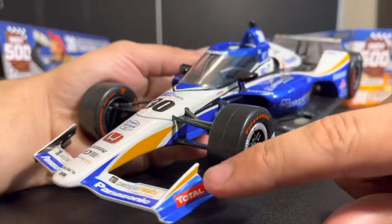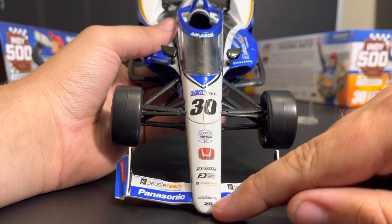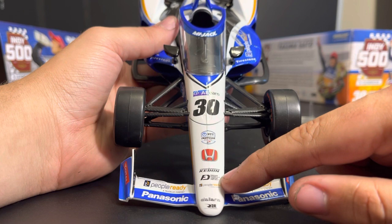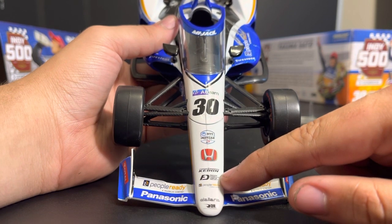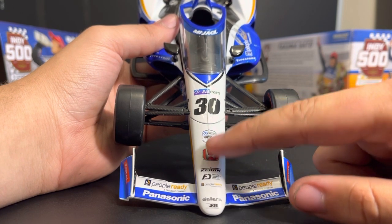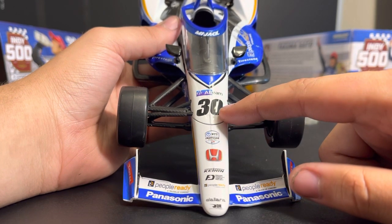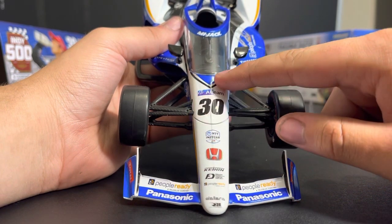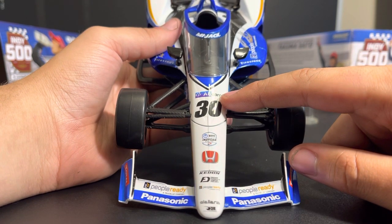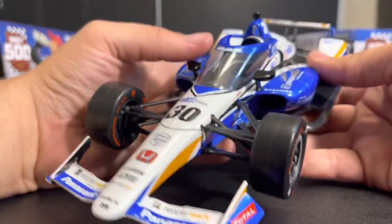Panasonic on the wing end plate here, Total. On the nose going up, we got Rahal Letterman Lanigan Racing, Dallara, People Ready again. Honda Formula Dream Project, so that's it. Why did I not see that? Kihin, Honda, NTT IndyCar Series, what remains of the original wicker that was supposed to be on these cars back in 2018. The number 30, you got the indents for the air inlets for the driver inside the aero screen. A-Beam, whatever.